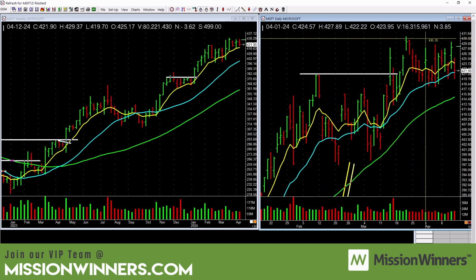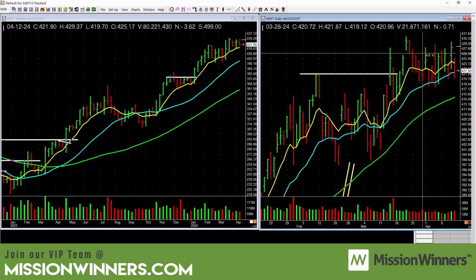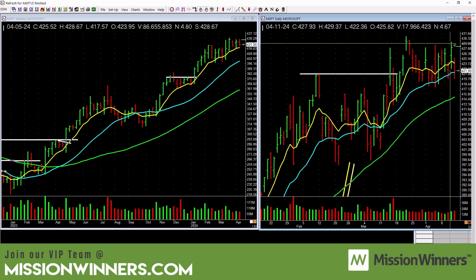Microsoft runs up and they take it down. Runs up, gaps down the next day. There's a seller up there. It needs to take that out. The base doesn't look too bad on the weekly, okay? But it needs to take out these lines up here.